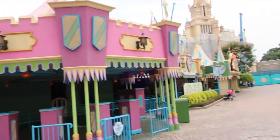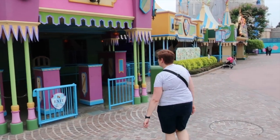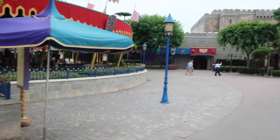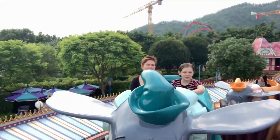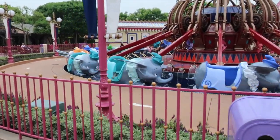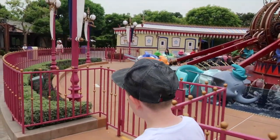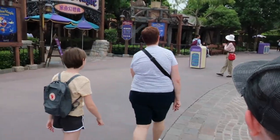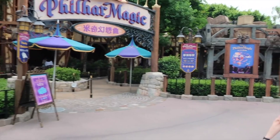So here's Winnie the Pooh. We're gonna get a fast pass, but you don't need it. Like, there's no one here, but we're gonna do it anyway. And continuing through Fantasyland, there's the carousel there. And then on this side, we've got Dumbo. We have to ride Dumbo later. Another Disney iconic attraction. They say it's for little kids, but nah. And Philomagic, which is a really good 3D projection show.